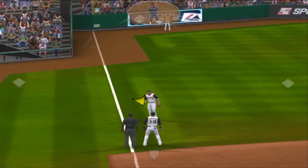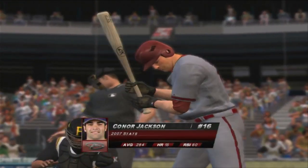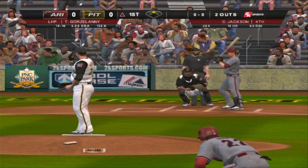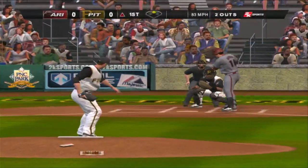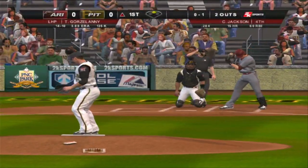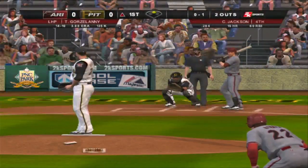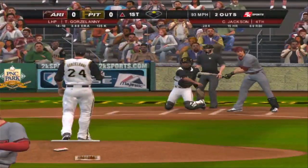So with 2 down now, they've got a man in scoring position. Now batting, Jackson will take his cuts here. Number 16, Connor Jackson. Runner on second, 2 down. Slider in there. No ball going to strike. Well, that's a tough pitch. Ball moving up and in, just got handcuffed. And he delivers. That strike makes it 0-2 to Jackson.